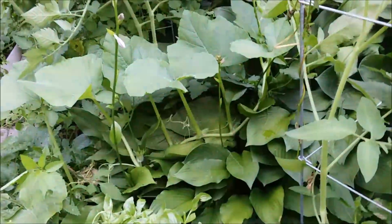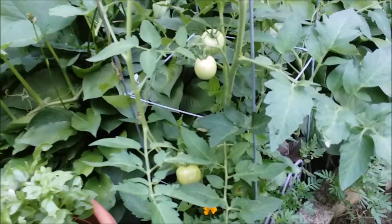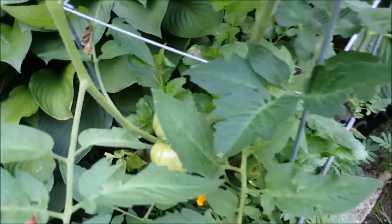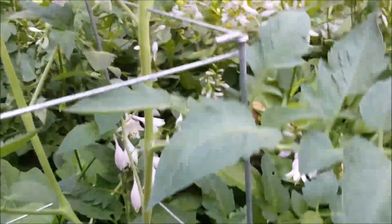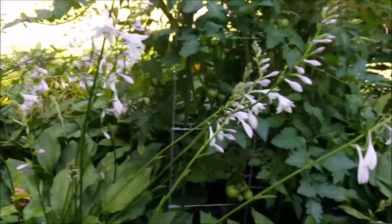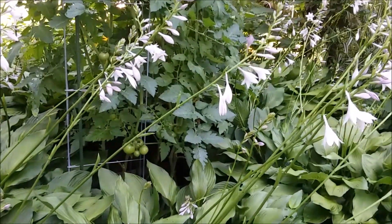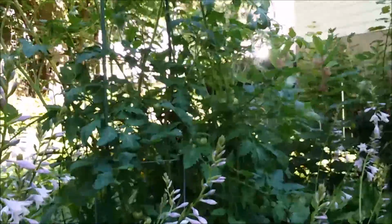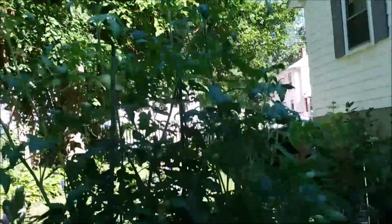Look at that squash. I've placed squash all over this garden, and they are just growing, spreading, and having a good time. Look at these tomatoes coming in. I'm going to have a huge tomato harvest. And look, I planted the cage tomatoes in amongst the hostas. And look how tall the tomato plant has grown. Woo, it's amazing.